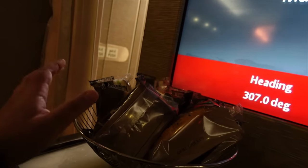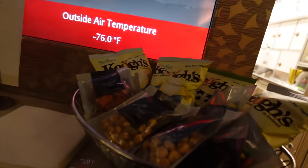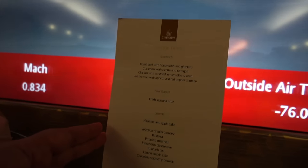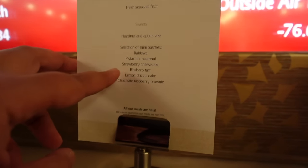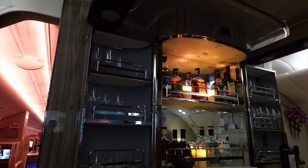In the lounge, you can get a variety of different snacks throughout the flight. Basically, as long as the seatbelt sign is off, then you can come here. There seems to be some fruits, some nuts. You can actually see the lounge bites menu here. You can see they have some more desserts as well, some baklavas, some pistachio, strawberry cheesecake, things like that. These are some of the cakes they've got going on here. More alcoholic beverages as well if you wish to.